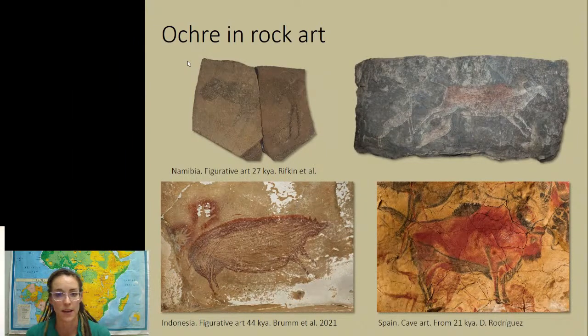In Europe, a lot of the paint is made out of manganese, and so you get a lot more black pigments as well. But ochre was widely used in rock art, and many pieces were found at later Stone Age sites. It was a common find.